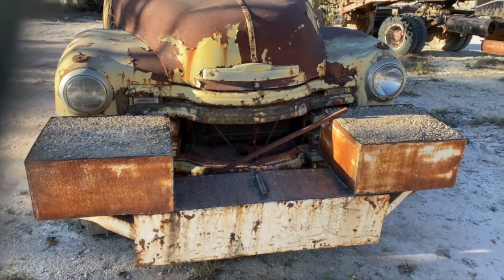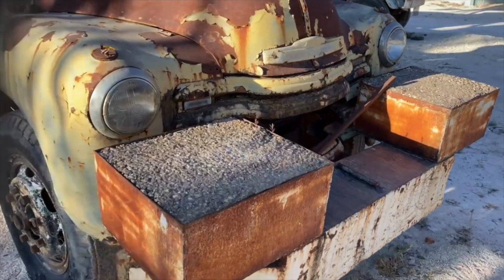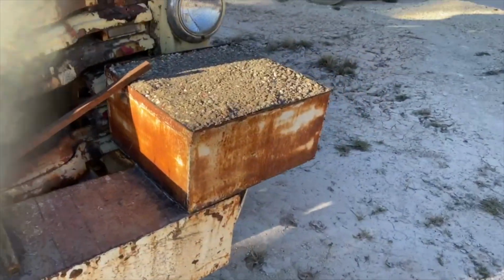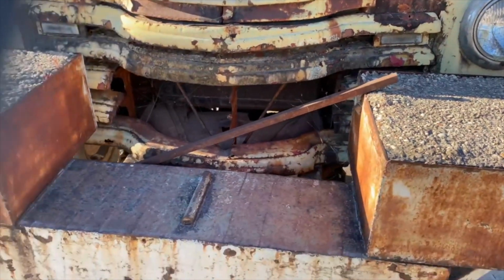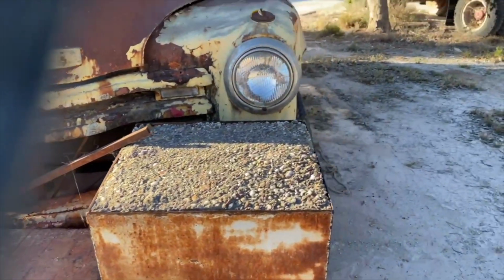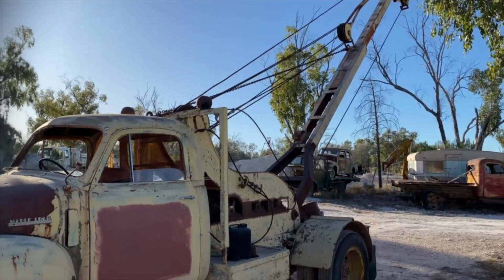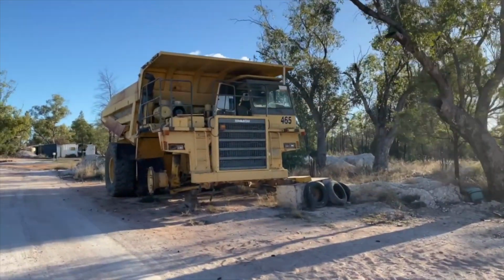Correction on that crane truck. It's actually a Chevy. Have a look at this. This is the counterweights on the front. Okay. Two big metal things full of concrete. That's like solid metal there. Yeah, so that's your counterweight on the old Chevy. That's your big mining dump trucks.